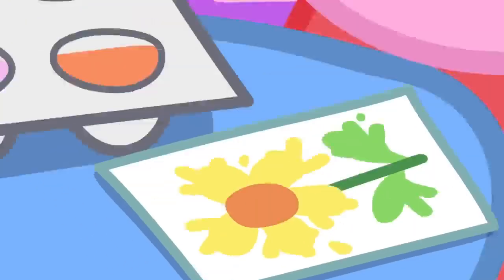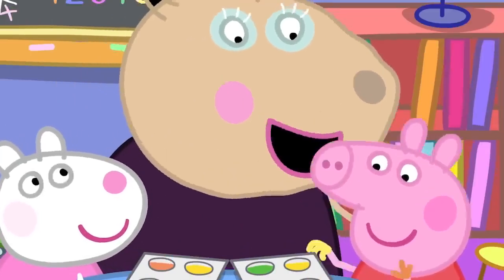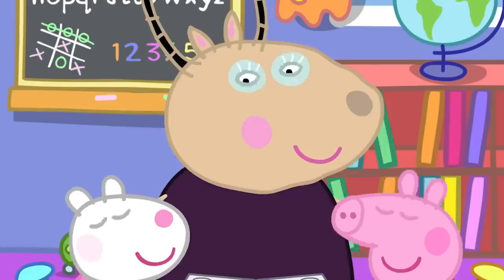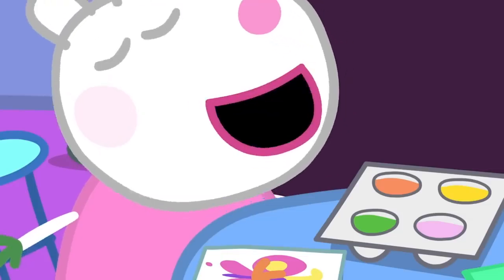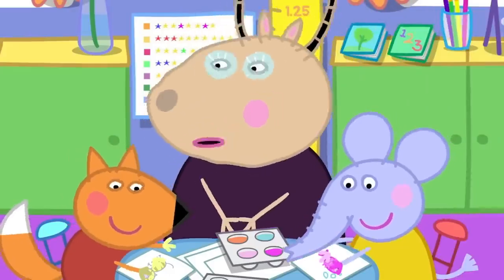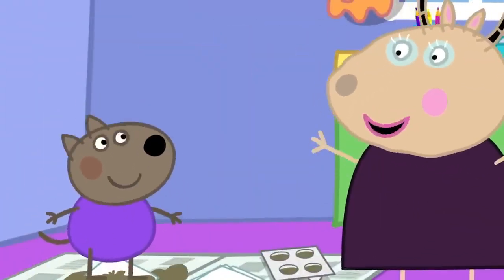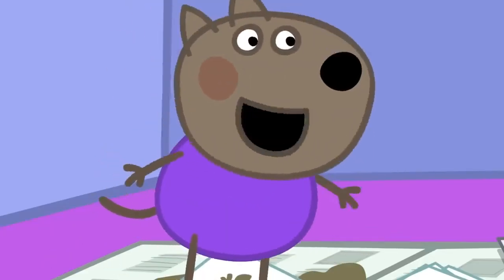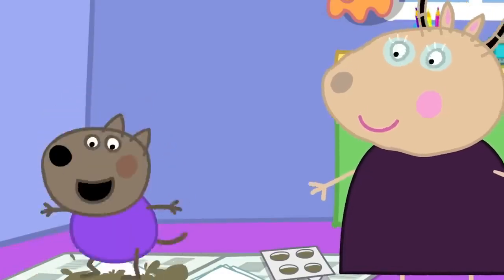Peppa and her playgroup are enjoying making their finger paintings. A large flower, Peppa. Thank you, Madam Gazelle. What a wonderful butterfly, Susie. Thank you, Madam Gazelle. And Danny, there's a marvellous... Pardon? Thank you, Madam Gazelle. Danny is jumping in his painting just like a real muddy puddle.